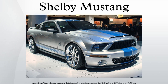Only 500 cars were built to celebrate the 40th anniversary of the original Shelby GT350H. For 2007, a convertible version of the GTH was offered for rental at Hertz. This time the convertibles came with a custom light bar reminiscent of the 1968 Shelby Mustang convertibles.